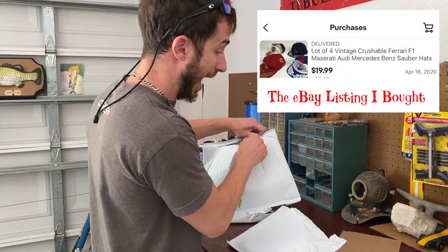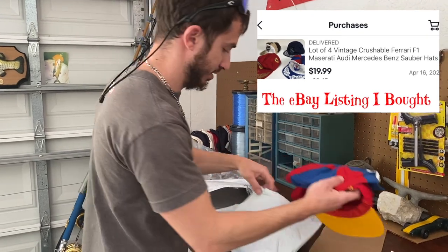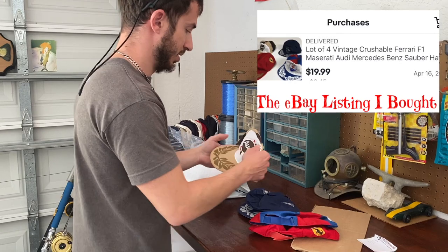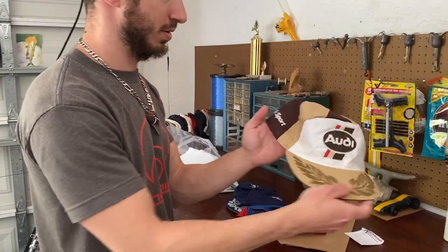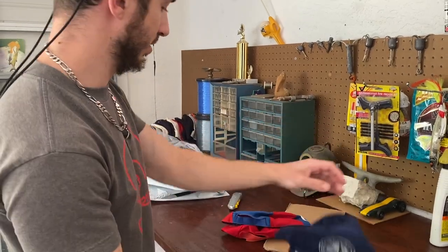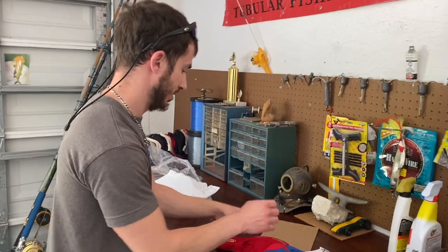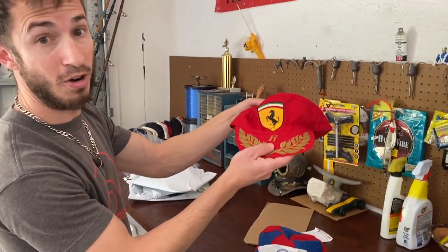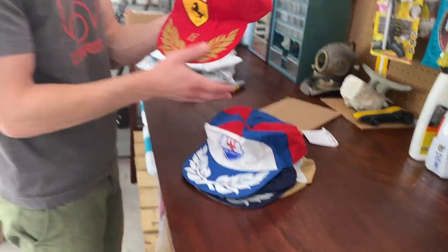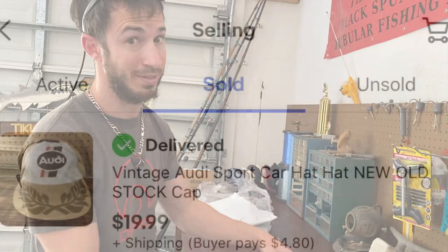So I bought these 4 hats for $19.99. All exotic car hats. Very, very nice hats. Audi hat. Mercedes-Benz. Maserati. And Ferrari. So I bought these 4 hats for $19.99. I'm gonna be able to sell these hats anywhere between $10 and $25 a piece. So do the math.